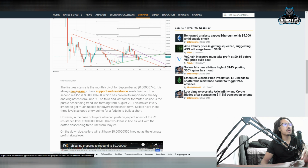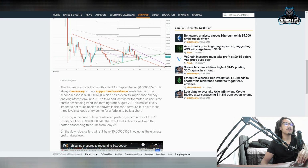It is always necessary to have support and resistance levels lined up. So the second reason is the 760, which has proven its importance already and originates from June 9th. The third and last factor for muted upside is the purple descending trend line formed from August 20th.